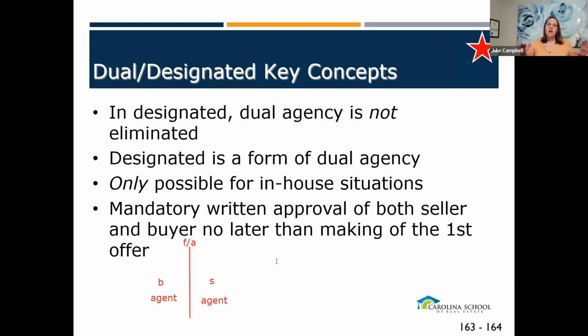Designated is a form of dual. In order to practice designated, first off, the firm has to have a policy. We'll see that again in just a second. But the second piece of it is that we have to first get a yes to dual before we can get consent for designated. We first got to get a yes to dual, and then we get a yes to designate. If they say no to dual, designate is not an option.